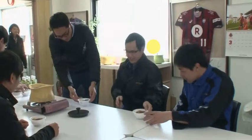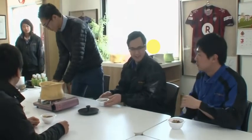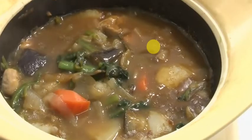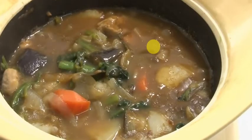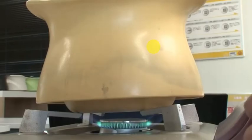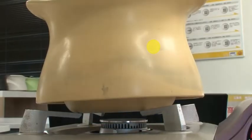Hello everyone. Something smells delicious. Ooh, curry. This must be lunchtime. Looks yummy. But what a peculiar pot. The shape certainly isn't traditional.